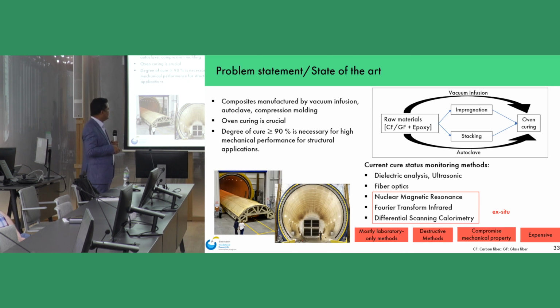optics. These are in situ methods, meaning they go inside the oven along with your composite parts. There are also ex situ methods like NMR, FTIR, DSC. These ex situ methods are also sampling methods, meaning these methods work when you have a sample from your structure to test. So this is a destructive method, mostly a laboratory scale method. And these dielectric, ultrasonic, and fiber optics are in situ methods.